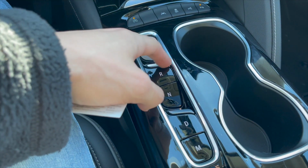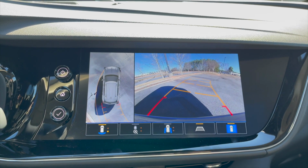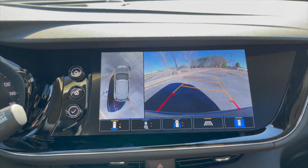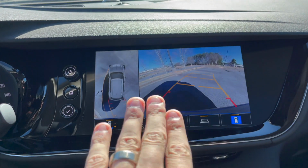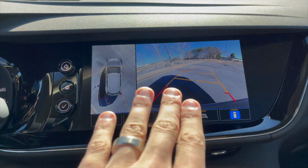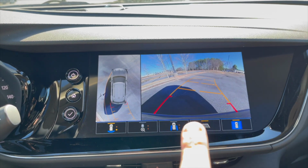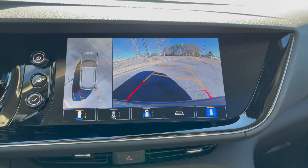Park is a button. Reverse is a toggle. When you press that, you can see the surround view camera system, which I want to point out, the resolution in this camera is amazing. I don't know if it's the screen or the camera or both, but it looks absolutely amazing. Far better than most other people in the industry. Very, very good. I don't know who they sourced their cameras from, but they did a really, really good job.